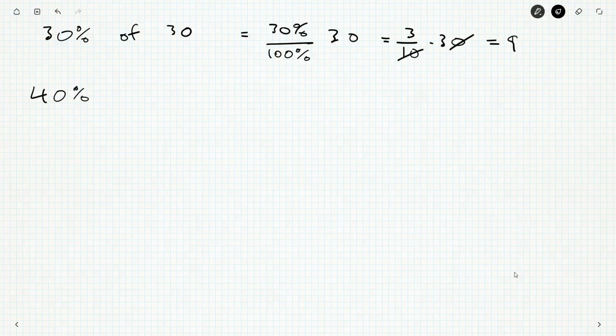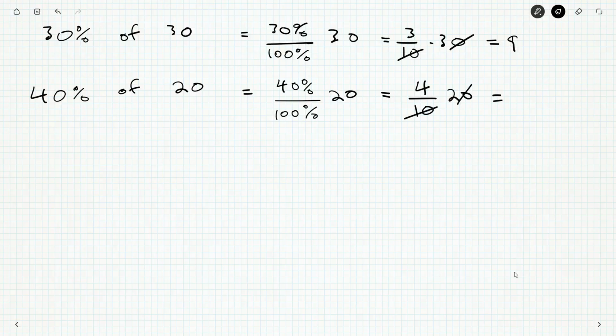And we got 40% of the 20 girls received certificates. We go about the same process, 40% out of 100%. Remember that percents are measured out of a total 100. 100% is perfect. It's correct. It's full. It's same as 1 in regular probability. So we'll get 4 out of 10 times 20, and that'll be 8. 8 girls received certificates. So that means in total we've got 9 plus 8, 17 received certificates. 17 people received certificates.